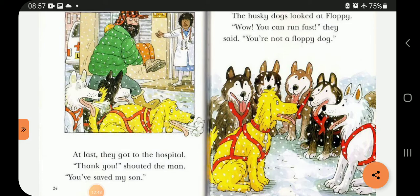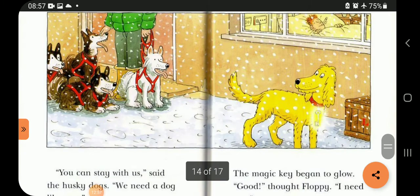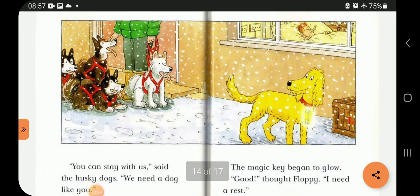The husky dogs looked at Floppy. "Wow, you can run fast," they said. "You are not a floppy dog. You can stay with us," said the husky dogs. "We need a dog like you."